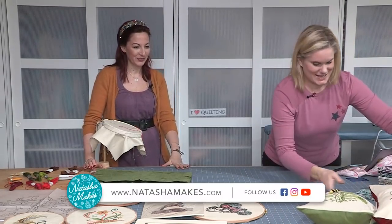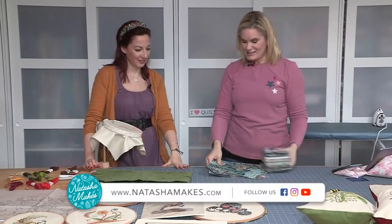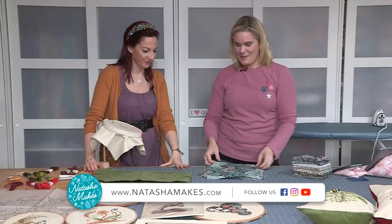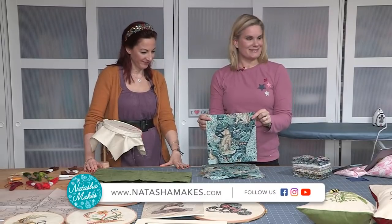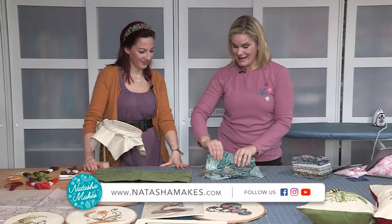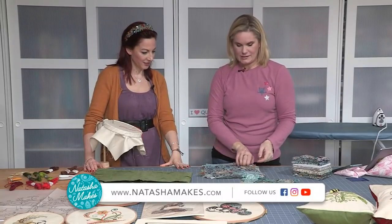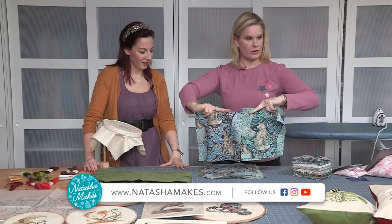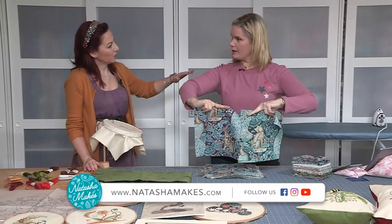And the last thing is a bit of Morris. Lovely, isn't it? I've got William Morris layer cakes. You've got the two colourways there, the plum one. For those of us not in the quilting world, what is a layer cake?